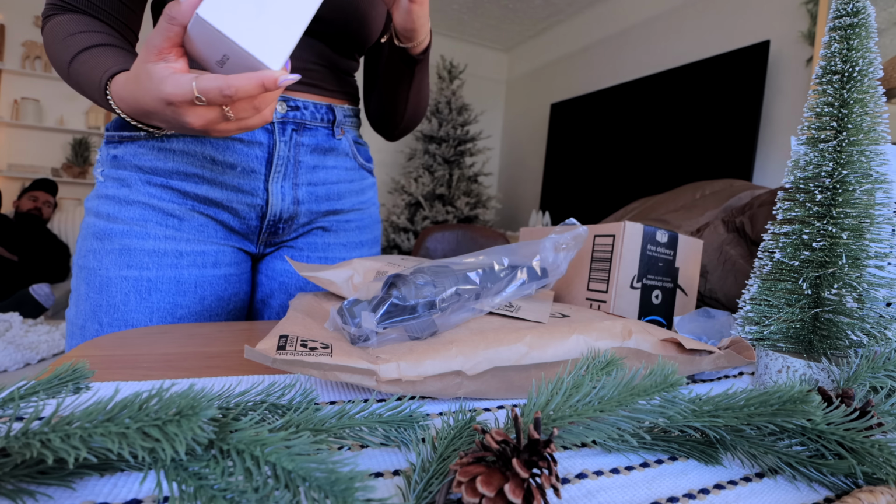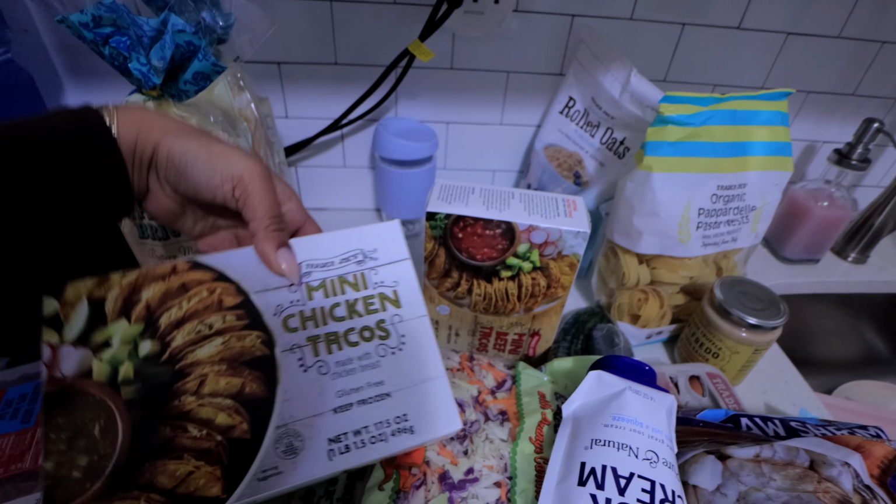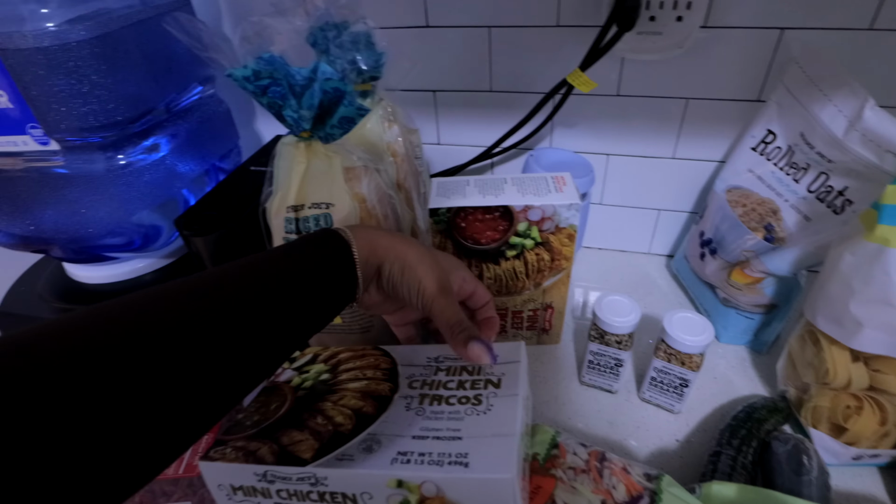Then I also saw this on TikTok that somebody was talking about it, the mini chicken tacos. Then also the mini beef tacos. Then we have the everything but the bagel seasoning. So I got two of those because I haven't had them in a while. Lettuce mixture, salads, ground beef. This is for the shrimp tacos, the shredded green and red cabbage situation. It's actually really, really good.